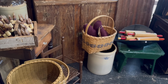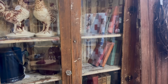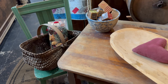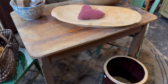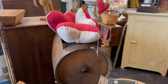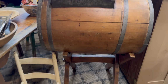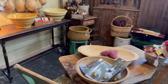Look at those cute little rolling pins with the red handles. Now, I love this barrel sitting here on this stand. I really wanted to come home with that for my kitchen, but I just didn't have any idea where I would put that. But I sure wanted to try to find a place.